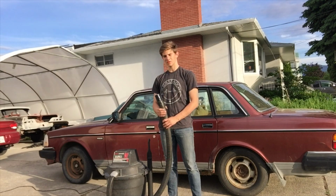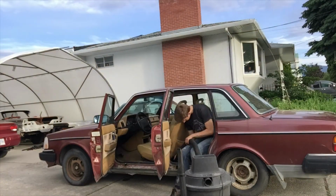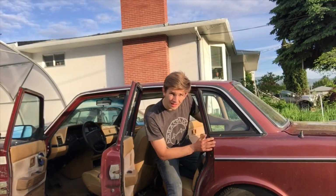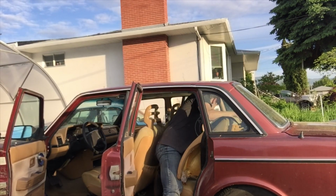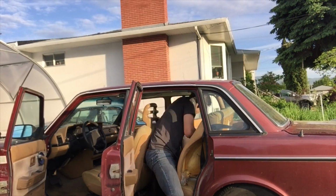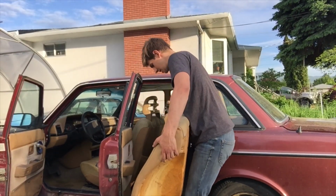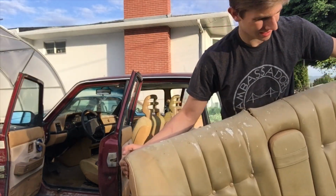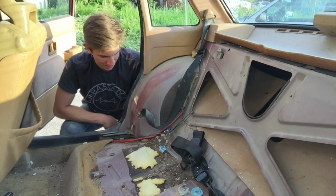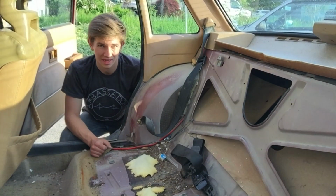Well, now that all the bulk is out of it, it's time to vacuum this bad boy. We went from the floors looking like this to looking like that. It's not perfect, but it's getting there. Alright, so I'm taking out the rear seat so that we can get a deep clean. All right, now that the seat's out, we can see that something has definitely been living here, but also it gives us a nice open area to clean, and clean we will.